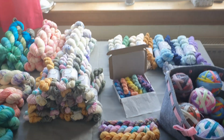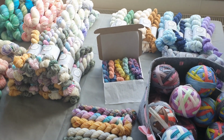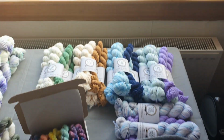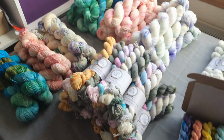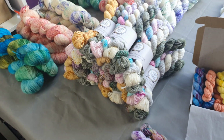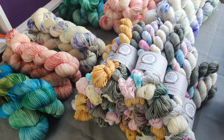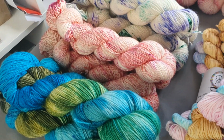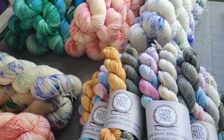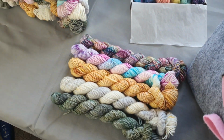I've just set everything up on the table here. As you can see, this is all the new things going into the shop update. So you've got all the stripes, the sock sets, the scrappy boxes, all the Cornwall collection stuff. I've set up my studio light here in the hope that we can counteract the fact that I'm going to be really backlit from the window. And I think we'll be okay. I just need to check whether that's going to give me any shadows or anything like that. But I think colour-wise, that's going to be pretty good.